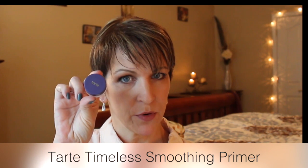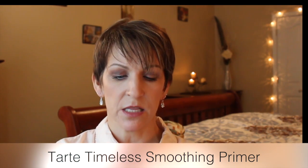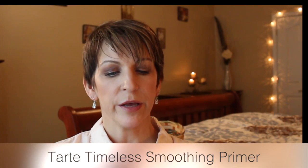Another thing from Tarte, I'll keep on that theme because I had some really nice products from them this time. It's the Timeless Smoothing Primer. This is just a deluxe sample. I got it as part of the Timeless Beauty Essentials kit. I've really liked it. It's a thicker consistency, but it goes on nicely. It smooths nicely. It seems to help my makeup stay on. I can't say it extends any longer than any of the other primers, but it seems to make everything else apply very nicely, which is what I always like from a primer.